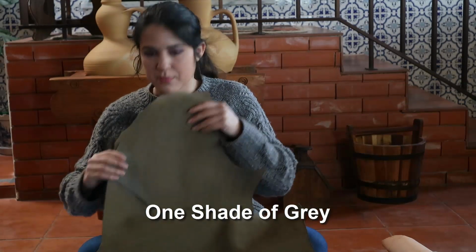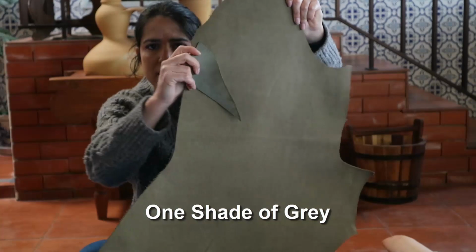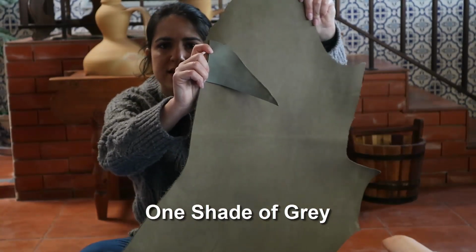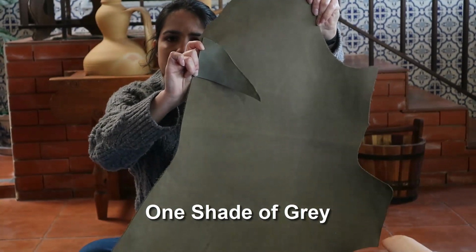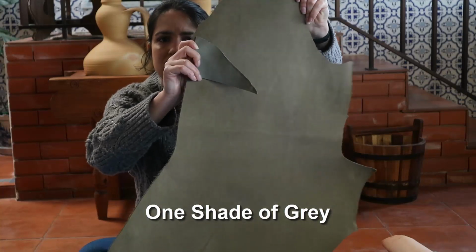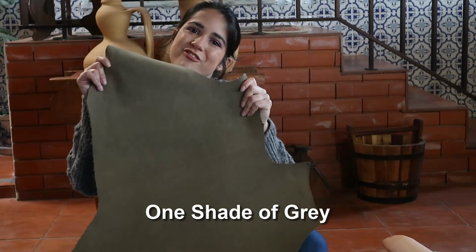I hope you can see that. I think you can see the difference. This one is a bit greener compared to Antique Gray. So yeah, one shade of gray.